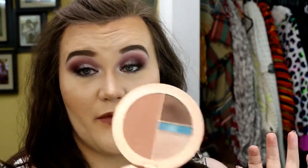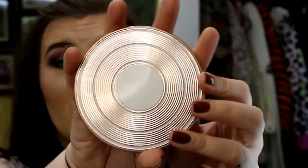This brown I thought was beautiful. The blush I thought was beautiful, but that's about it. But would I keep it for $55? I think $55 is insane for this. I think the packaging is stunning. It's Estee Lauder.